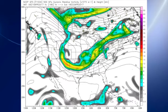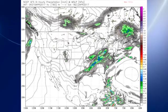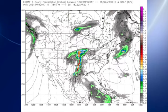The pattern shows signs of shifting fairly significantly on Saturday as we begin to develop a fairly substantial trough over the central part of the United States. And that then brings the front down into our area on Saturday, likewise on Sunday as we get out into voodoo country. But I want to note here that the European is quite different in its surface solution.